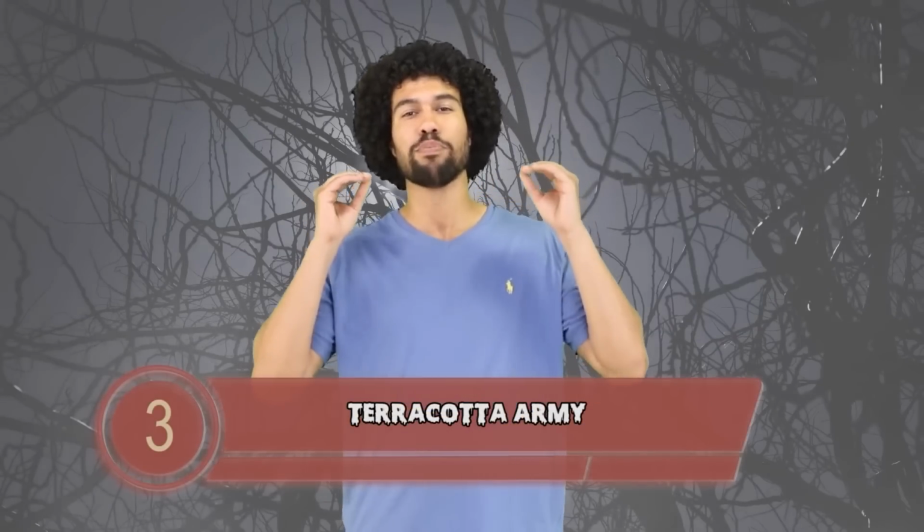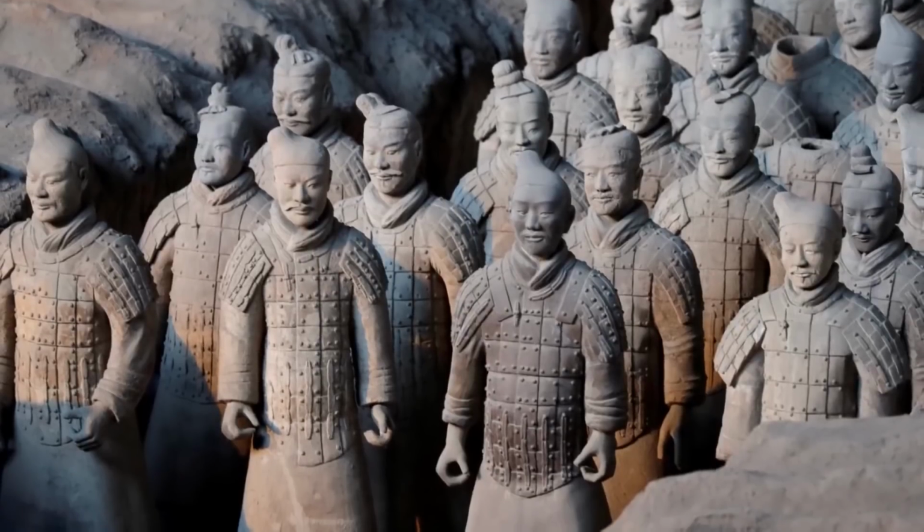Number 3. The Terracotta Army. The army built in beautiful terracotta to protect a king in the afterlife after he died. You must have made a lot of enemies if you need an army to protect you after you died. If I died today, I would only need like 1 or 2 terracotta warriors.